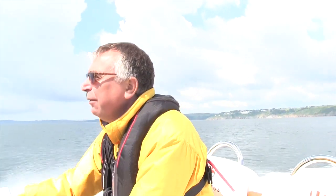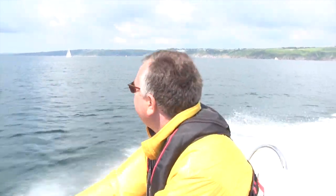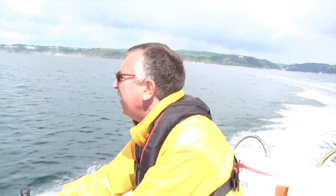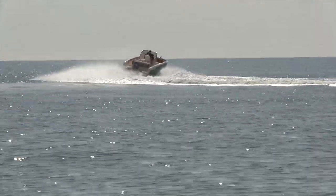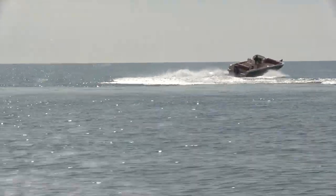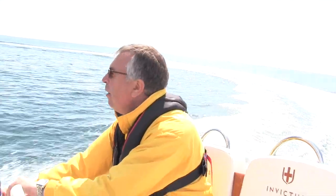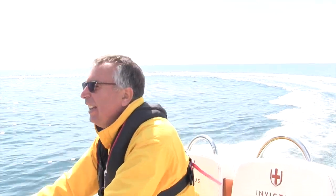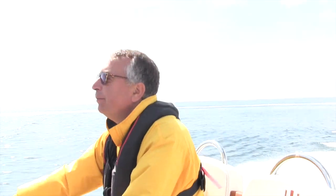In terms of the handling, it's not the sharpest boat I've ever driven, but it does turn and point quite nicely. And it does mean that you can put somebody who's not used to driving behind the helm and not feel afraid that they're going to tip into too tight a turn. But it does corner well, it doesn't cavitate, it doesn't slip, and again, it's confidence inspiring.